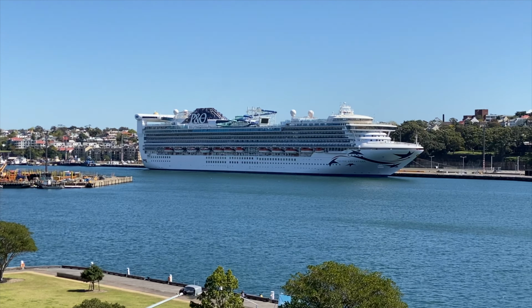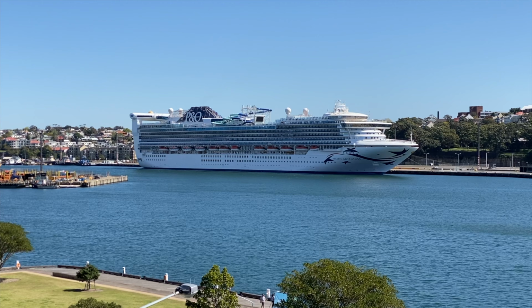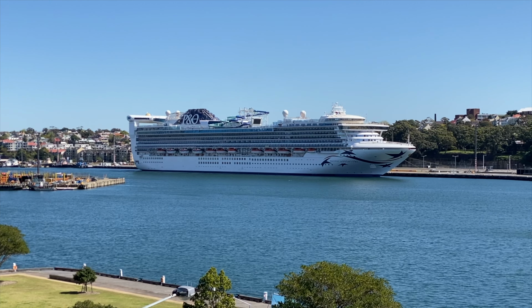For all 3 cruise lines, you're able to modify or cancel your bid after you've placed it, provided it hasn't been accepted by the cruise line. For P&O Australia, that's up until 3 days before departure, 2 days before departure for Royal Caribbean, and only 1 day before departure for Princess.